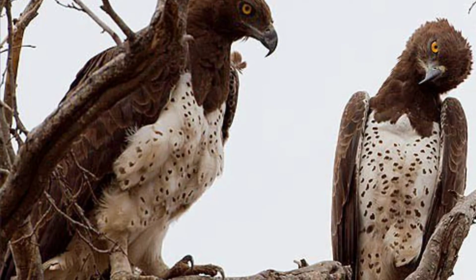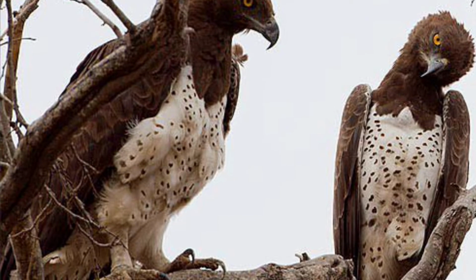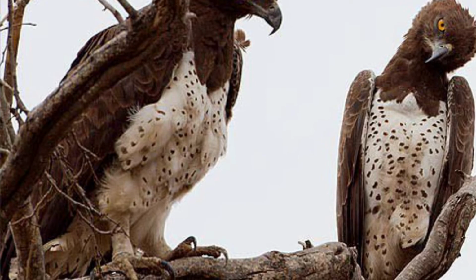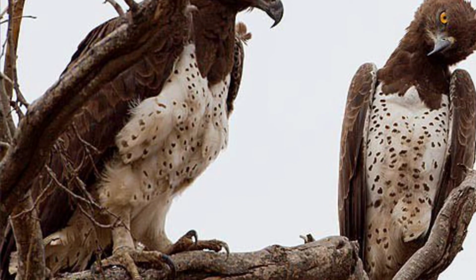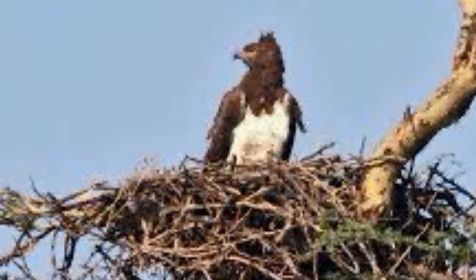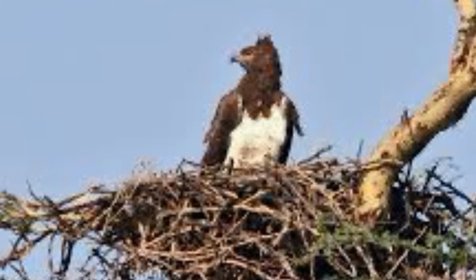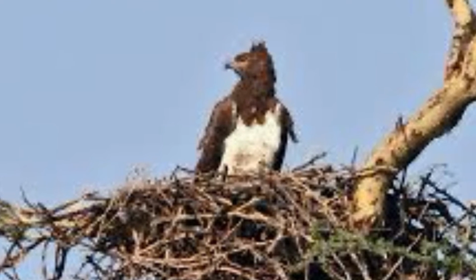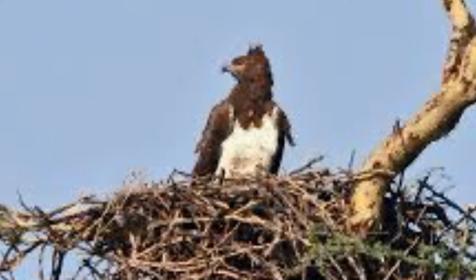The martial eagle's mating season varies with its location, but like all eagles, they mate for life. They make their nests high in the fork of a tree or on the top of flat-crowned trees. The nest is built from sticks gathered by the female and sometimes by the male.